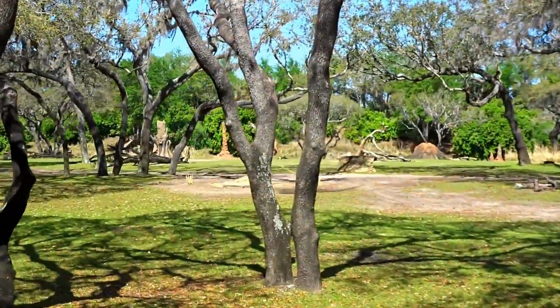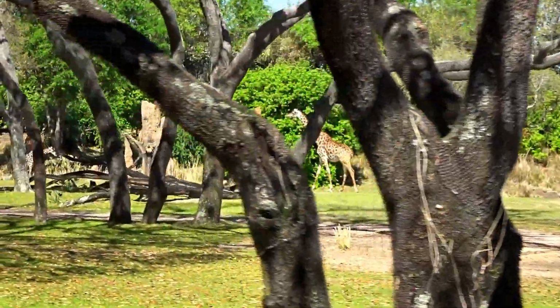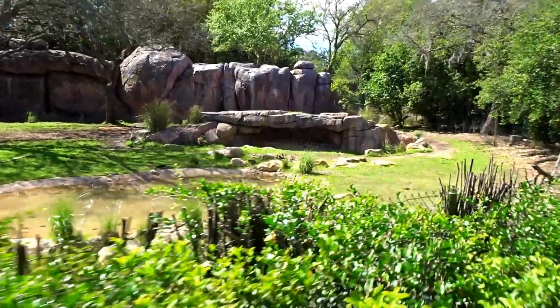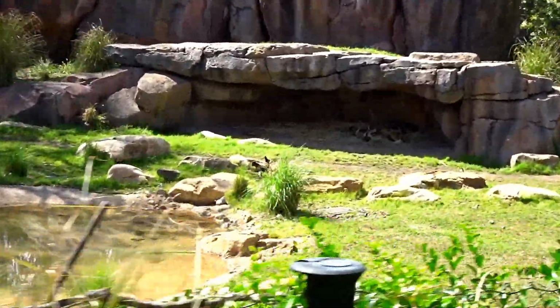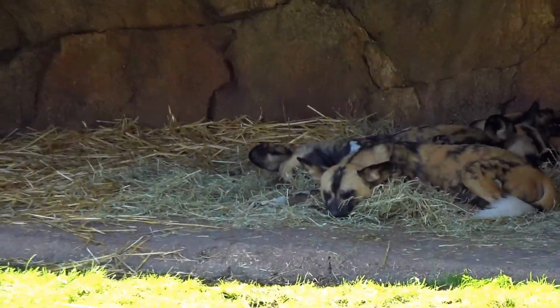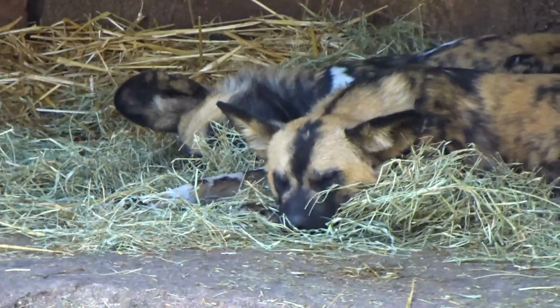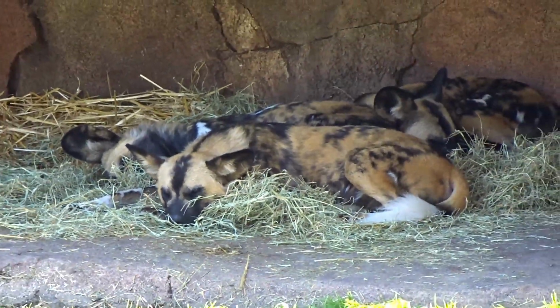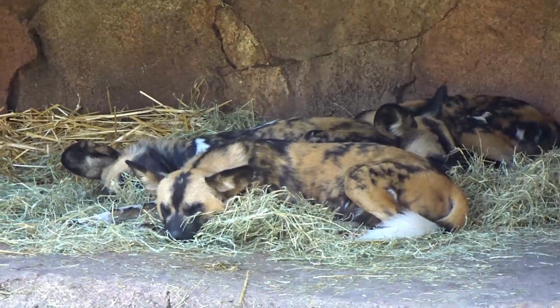Elands are the largest antelope on the reserve. Males get to be up to 6 feet tall at the shoulder. They're also called painted dogs, and they are not related to hyenas. They have very unique markings. That's actually how they tell each other apart. And they are very cute. But as cute as they are, you do not want to take those dogs home with you, folks. They're very successful pack hunters. They have about an 80% success rate. That's much better than most.